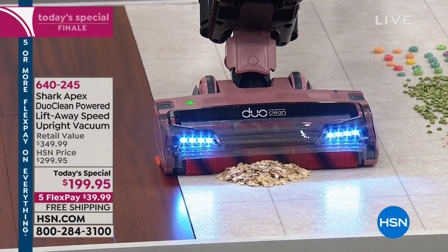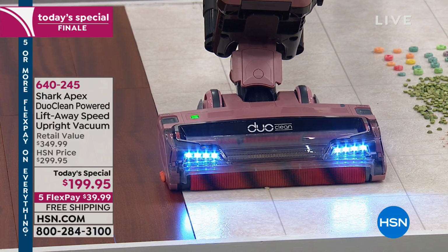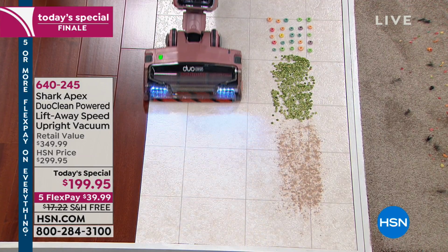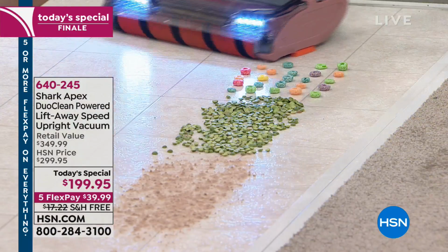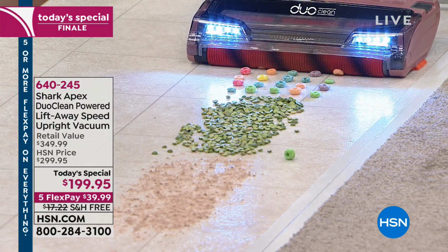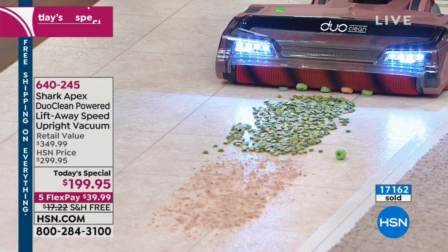A big part of this story is, of course, that Duo Clean that we're showing. You can see that brush roll. If you don't have that on your vacuum, you owe it to yourself to try this type of newer technology, because although we can demonstrate this for you and speak to you about the features, there's nothing that compares to being able to get it at home for yourself.